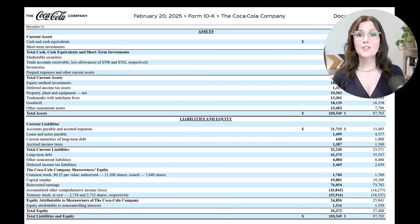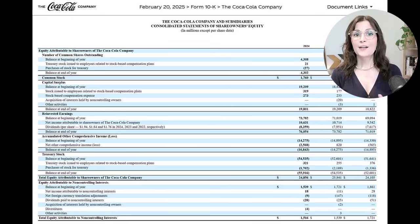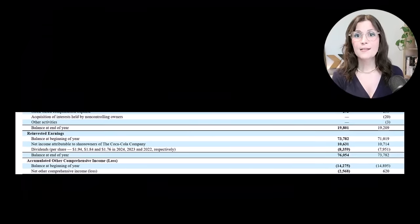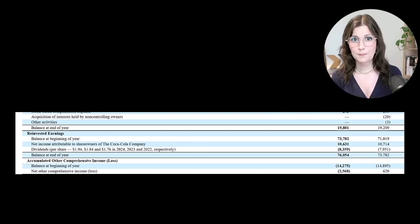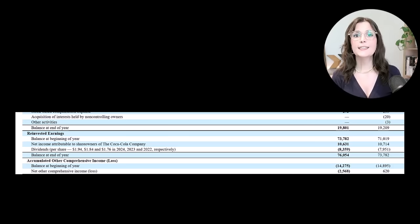To find out, let's go to a section called Consolidated Statements of Share Owners' Equity. There we see the beginning balance, 73,782, and then we add the net income of 10,631, this time including the 18 from non-controlling interest, and then we subtract the dividends, 8,359. And that reconciles exactly to the ending balance of 76,054.